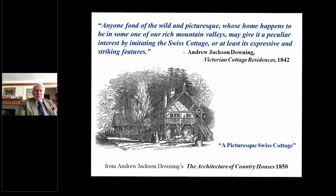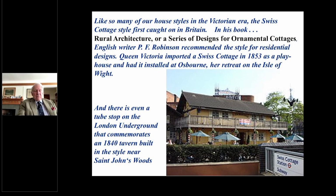And he said, quote, "Anyone fond of the wild and picturesque, whose home happens to be in some one of our rich mountain valleys, may give it a peculiar interest by imitating the Swiss." Well, like so many of our house styles in the Victorian era, the Swiss cottage caught on in Britain. In his book, Rural Architecture, or a Series of Designs for Ornamental Cottages, the English writer P.F. Robinson recommended the style for residential designs.